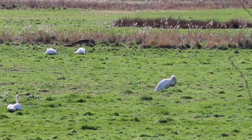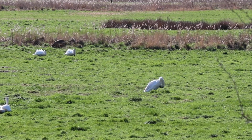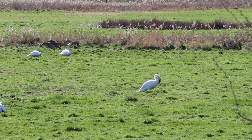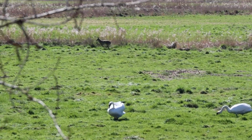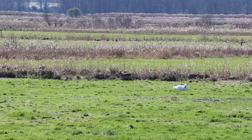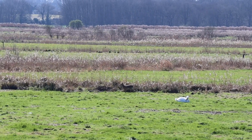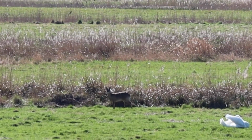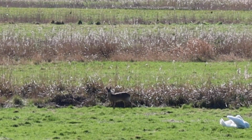While filming these swans, a flash of movement caught my eye as a pair of Chinese water deer break cover. Native to China and Korea, these deer were introduced into the UK in the 19th century. But despite being a non-native species, they don't seem to have had a negative impact on our native wildlife. If you'd like to know more about Chinese water deer, check out the video I made on them previously.